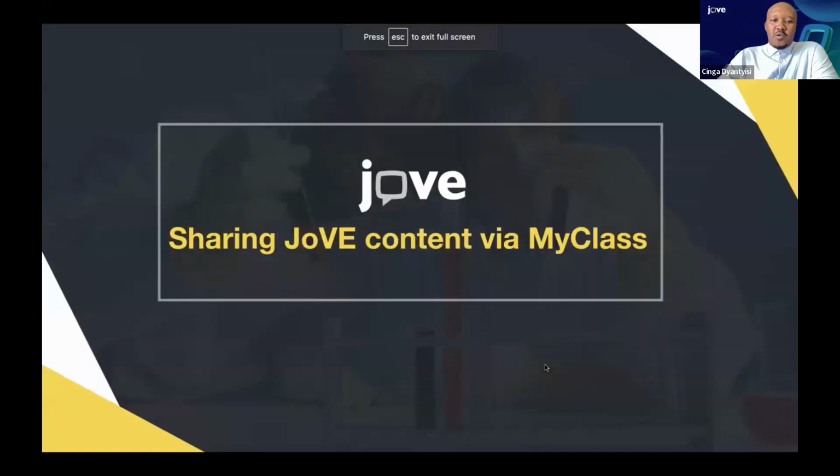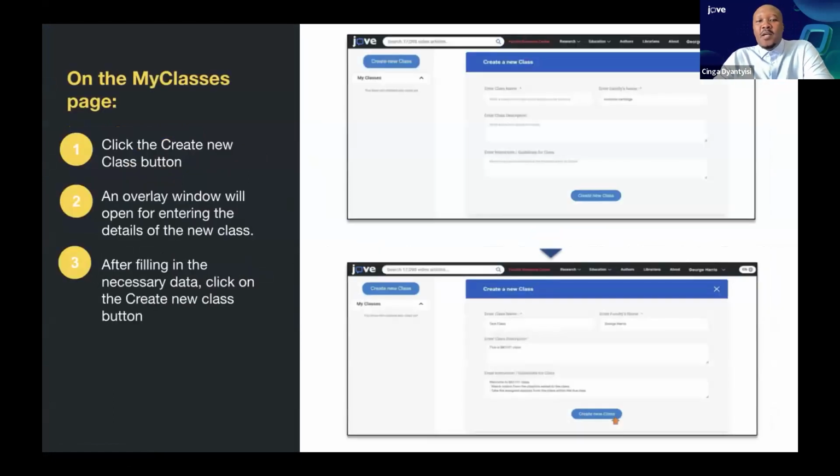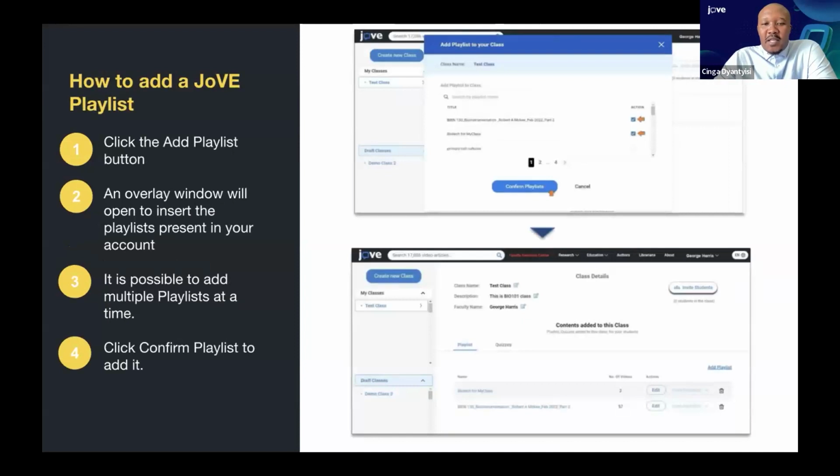Now, I will also show you how to embed videos using My Class. So you would have to go onto your JoVE account, and then click on the education drop down and select My Class, which will be all the way at the bottom. Once you have clicked on that, you'll click on create new class. And then an overlay window will open, and you'll enter your class details, filling out your necessary data, and then click on the new class button, which we will see at the bottom over there. And once you've done that, you'll click on add playlist. An overlay window will open and you'll insert the playlist present in your account, which is the same playlist that I would have shared with you. It is also possible to add more than one playlist at a time. And then you click to confirm the playlist to add it.